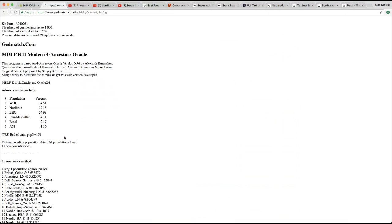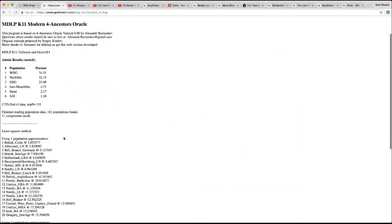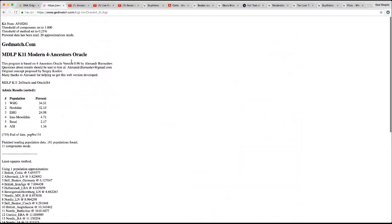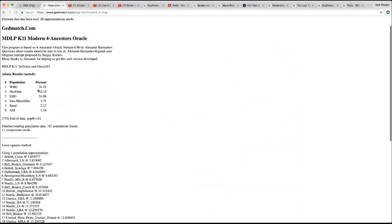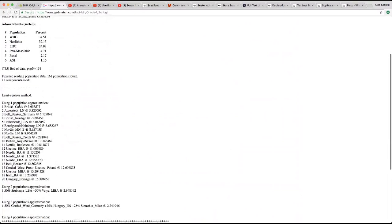It's more interesting than the Ancestry.com version. So there you go here. This is in the Oracle 4. And it tells you the percentage and the population you must match closely. So this is British Celtic, Alberstedt LN, Bell Beaker, Germany. The Bell Beaker, that was a civilization. They were known for their pottery.